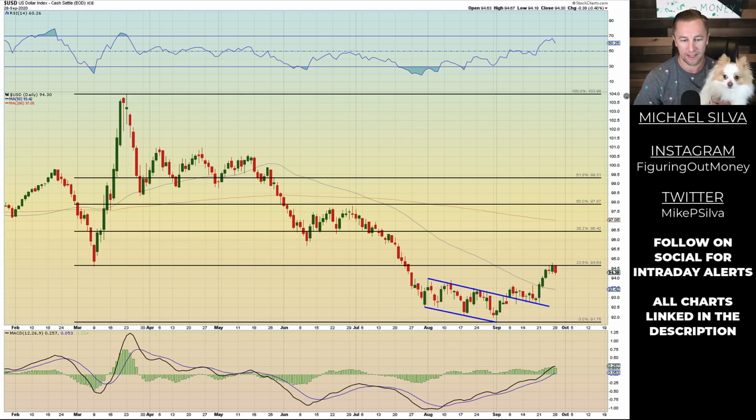Today we're going to be looking at the US dollar. We're going to be looking at the S&P 500, the Nasdaq 100, and the Dow Jones. We're going to be looking at multiple time frames, and then we'll take a quick peek at gold and silver as well. I'm going to try to move through this fairly quickly.